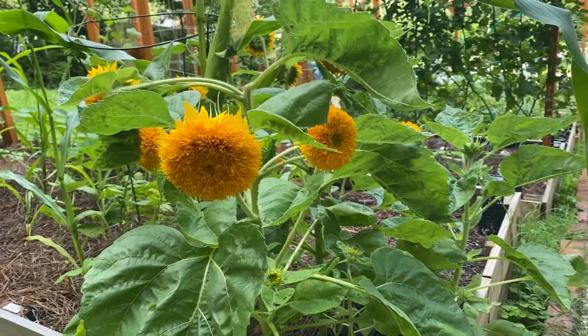Good morning, Rowan. It is Wednesday morning and I think we're gonna have our first rain-free day in like 2 weeks, maybe. But we shall see. So before there's any chance that it is gonna rain today, I thought I would come out here and show you what's happening in the garden.